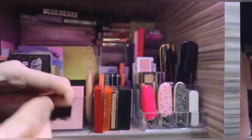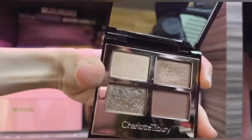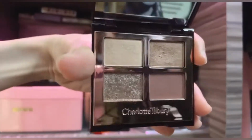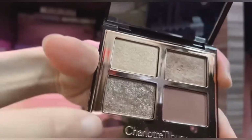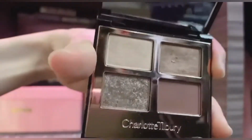And the other quad that I bought, this is the Exaggereyes palette. I feel the colors look much nicer in her promotional pictures. And when I got it, I find that it's a bit plain. And similarly, this pop shade here is also hard pan. So I do not really enjoy Charlotte Tilbury's quads that much.